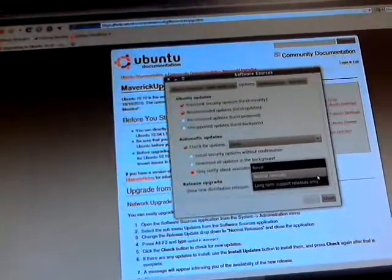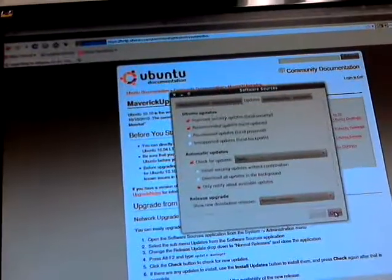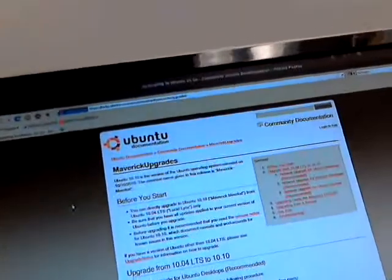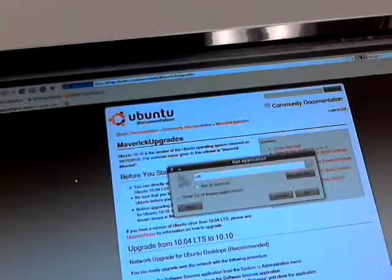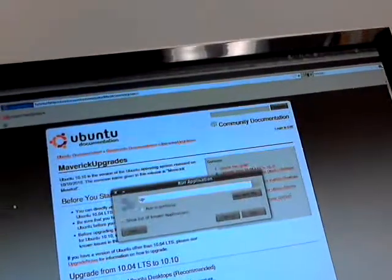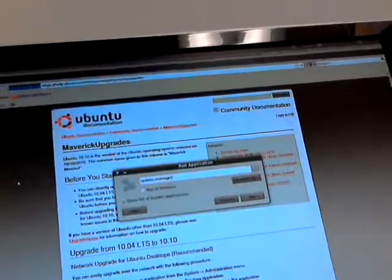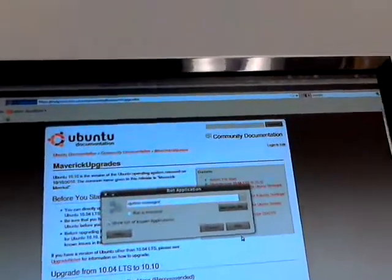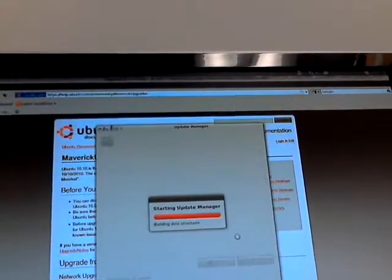Normal releases. Close the application. Press Alt F2. Type Update Manager. Okay, now what they don't have here is click run. I will click run. It says new Ubuntu release 10.10 is available.